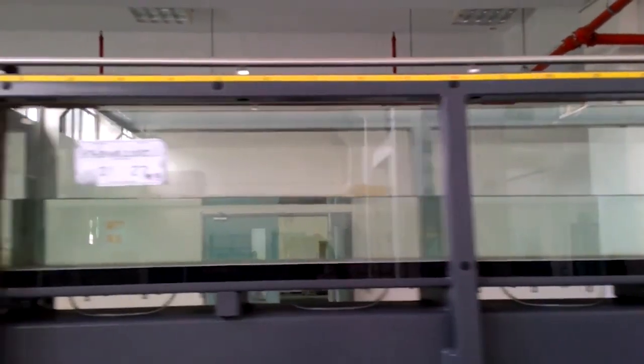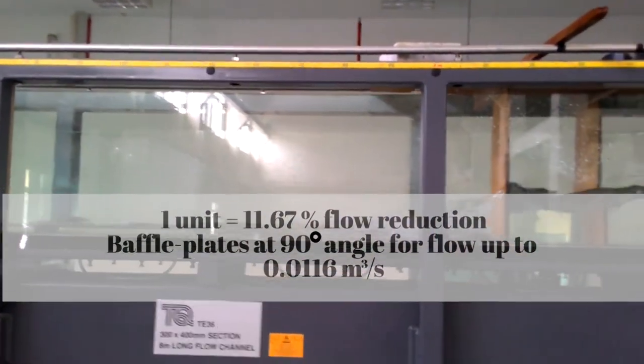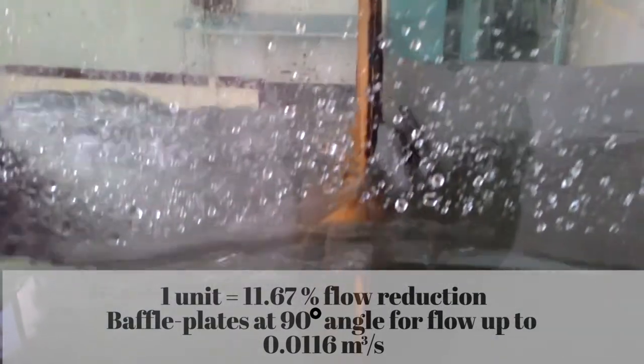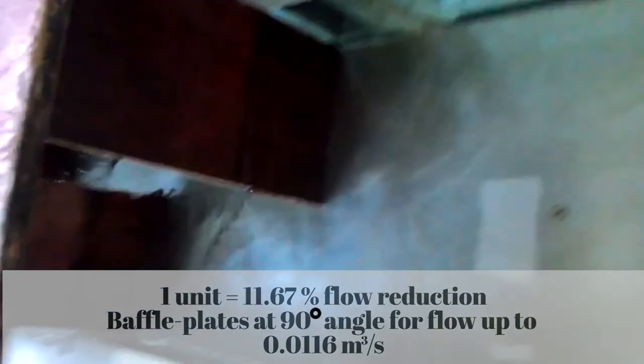From our lab experiment, we found that a single unit of this drain cover can reduce the discharge flow rate at the outlet by up to 11.67% for a flow up to 0.0116 cubic meters per second. With more of these units installed in series in your house, it will have a cumulative effect on the receiving drain, and hence we can reduce the probability of overflow of the receiving drain.